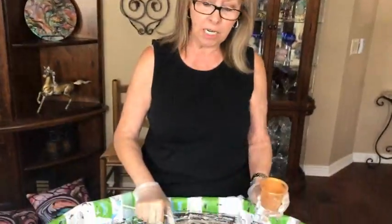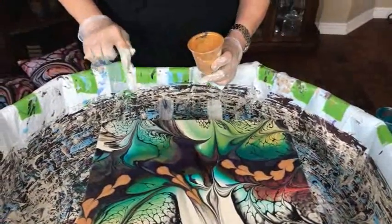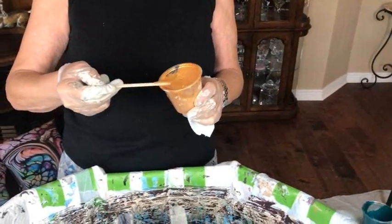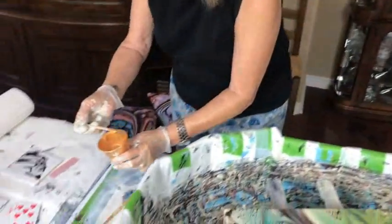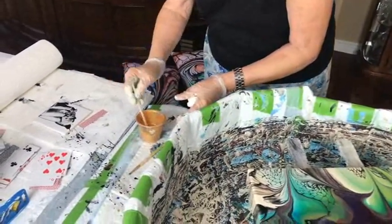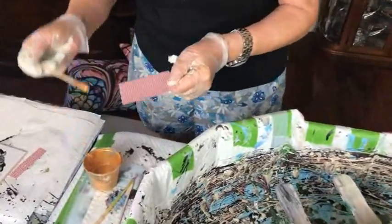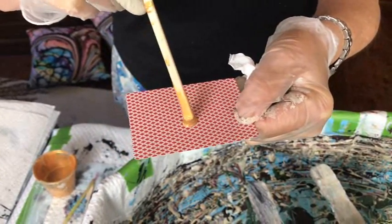Hey everybody, I'm back because on this creation I felt there was something missing. So I wanted to come back and show you what I did, kind of explain what I did. I took some of my Egyptian coin, put it on my stick, and all I did was make... I'm going to show them. Put it on the back of a card. Okay. Took this, made like a round circle.